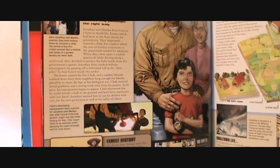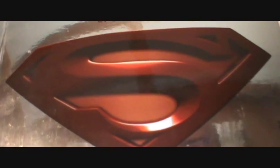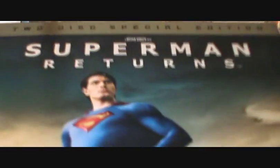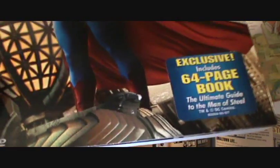Are you going to stay? Are you going to cooperate? I have this little tiny one. As you can see, the S should look very familiar. Superman Returns. This says exclusive 64-page book, The Ultimate Guide to Superman, the Man of Steel.